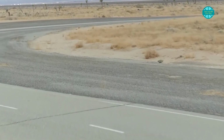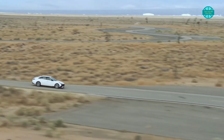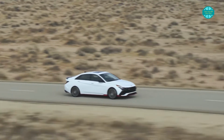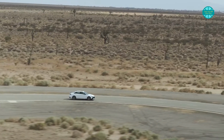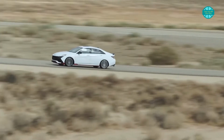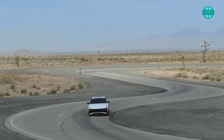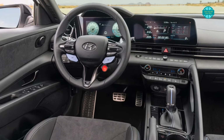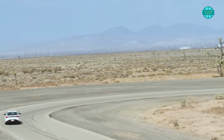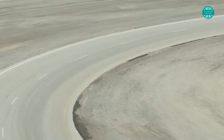The optional 8-speed dual-clutch automatic transmission, on the other hand, is a delight. It shifts nicely in normal mode, but it really kicks up the drama when you put the Elantra N into sport mode. The transmission has lightning-fast reflexes, and each upshift feels like a thrilling slap through the car, as if you're hammering the gears in a rally car. Even the paddle shifters are enjoyable to operate, though I wish they weren't so little and attached to the steering wheel. It's astonishing how few automobile manufacturers get the paddles correctly.